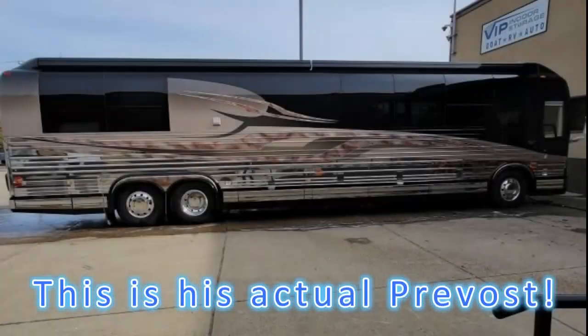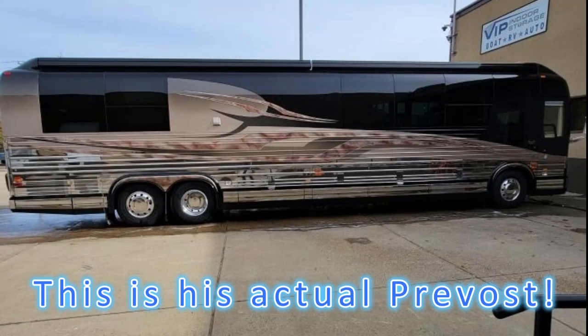But he decided he wanted to purchase a Prevost. I'll splice in a picture of this thing in a little while. It's one of the giant tour buses that you can travel around in. So he decided to purchase a Prevost to travel around the country, and now he wants to sell back this beautiful car that I'm about to show you guys.